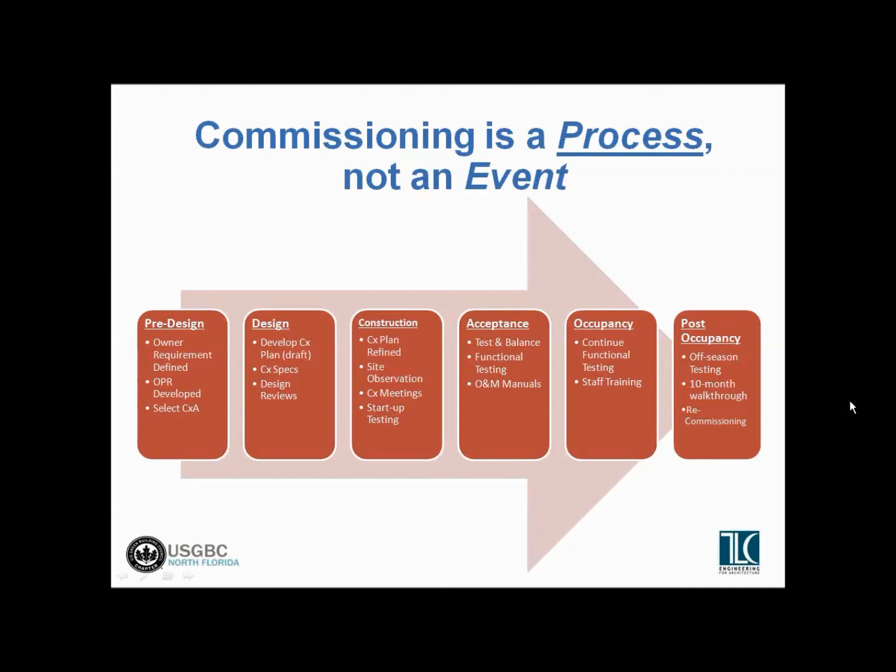The acceptance testing is really where most of the effort goes into the commissioning process. That's where all the functional testing is done that most people think of as commissioning, that's the bulk of the work. So working with the contractors, implementing the commissioning plan that was developed, saying, here's how we're going to test all of these systems to make sure that they are operating properly.